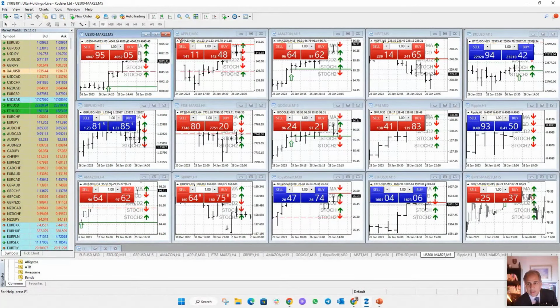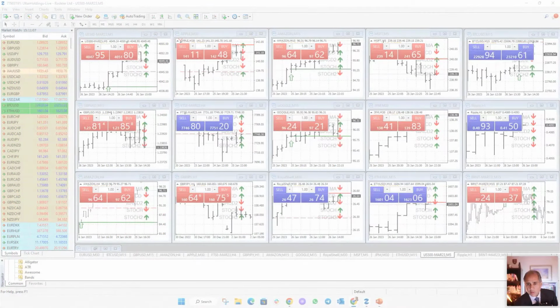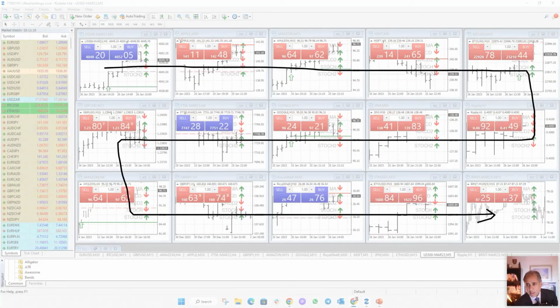So you're going to scan these. Now, how do you decide what instruments, what time frames, and what the heck are you scanning for? That's the problem we're going to solve in this webinar. We're going to scan those and place one trade a day.